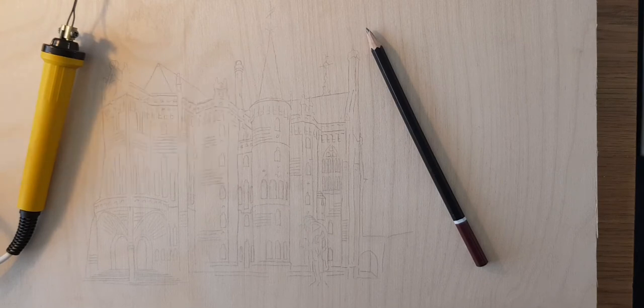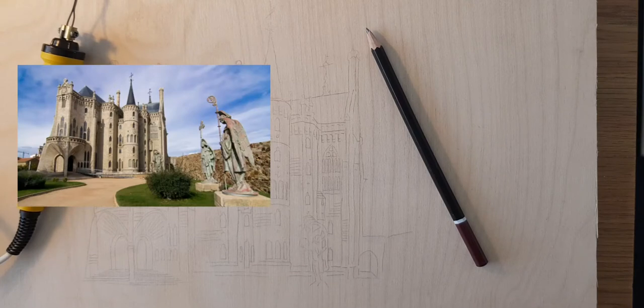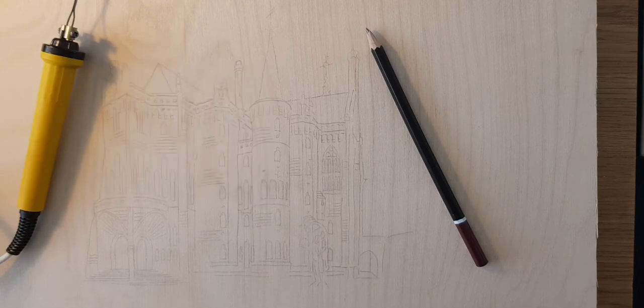So the actual building he picked for me to do was one of the Gaudi buildings. Now, the architecture that Gaudi did was absolutely amazing. This building is an actual palace that he did. The construction of this was in 1889. It didn't actually get finished till 1915. So it was an amazing building, something that, again, is completely different, with loads of architecture, loads of detail. So today is going to be a wood burning of this building. I've got a big thing back on for the pyrography at the moment.